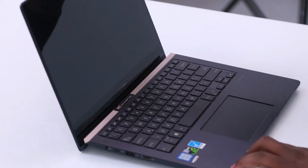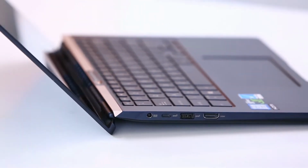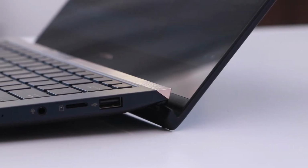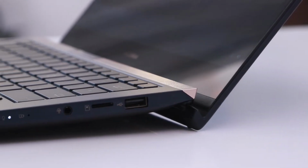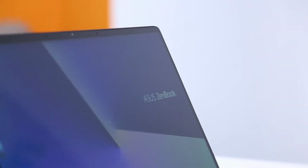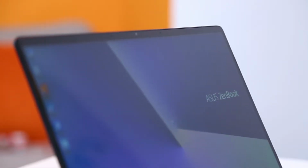On opening, the hinge is designed to elevate the keyboard at an angle that helps in comfort when typing and improves temperatures with flow of air. Clever, Asus. Clever. Just look at that. It's basically more screen than anything else. The bezels on the side and at the top are so tiny I hardly noticed them. Camera at the top, another win.